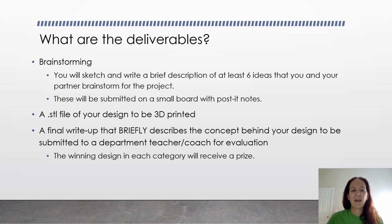And then you will write a final write-up that briefly, big capital letters there, briefly describes the concept behind your design, to be submitted to a department teacher or coach for evaluation. And the winning design in each category will receive a prize. Everybody's really busy and nobody wants to read a 5-page description about the concept behind your design and your entire design process. So when I say briefly, I mean briefly. We want to keep this user-friendly for the people that are going to be voting on your design so that they are not having to do a lot of extra work. We want to keep it fun for them.